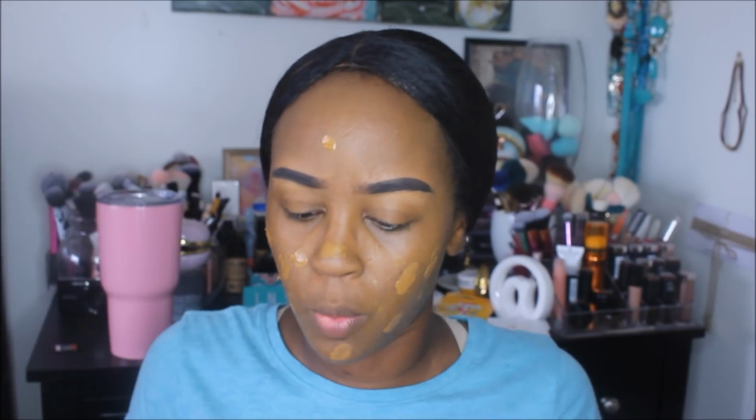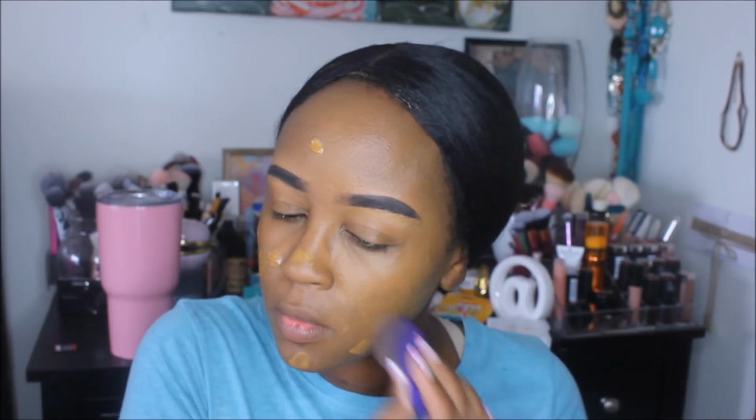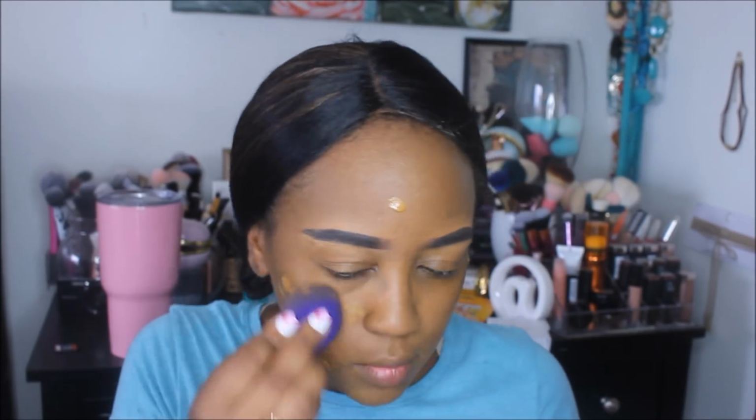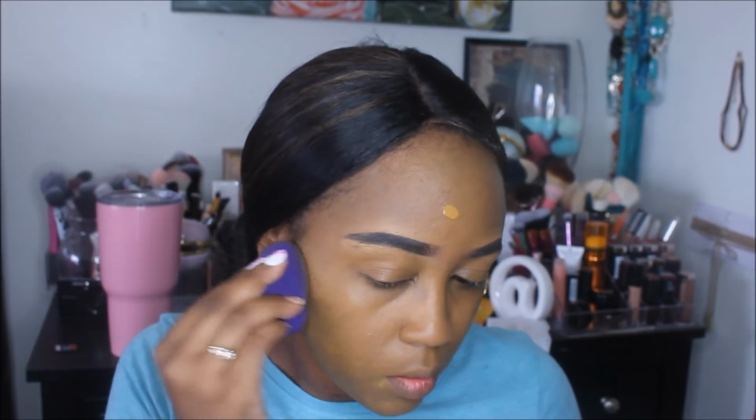So this is pump number 5. And I'm going to go back to the sponge. I really didn't notice a difference using the brush. Now that I've put on 5 pumps, again, you can still kind of see the discoloration.